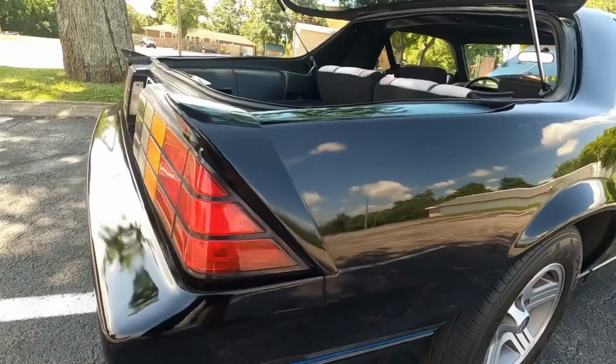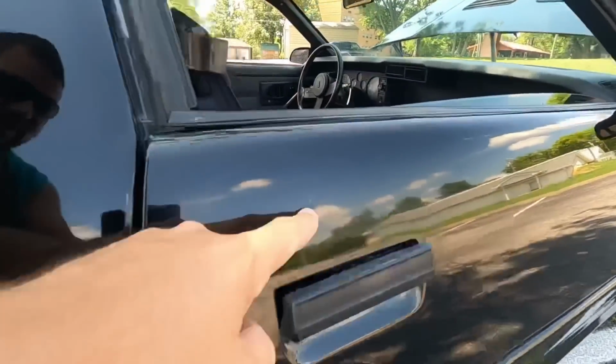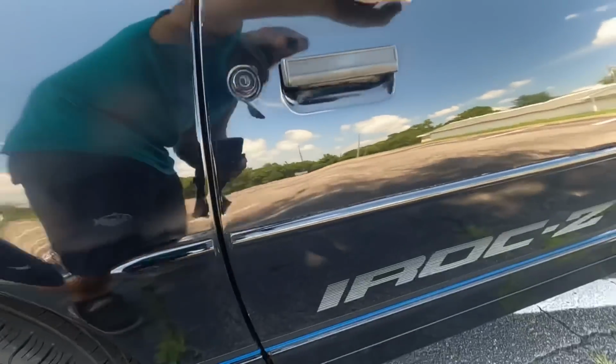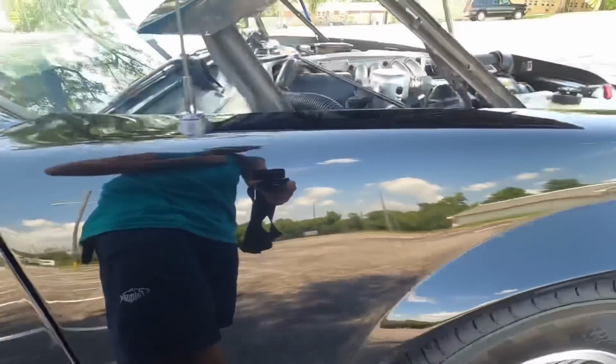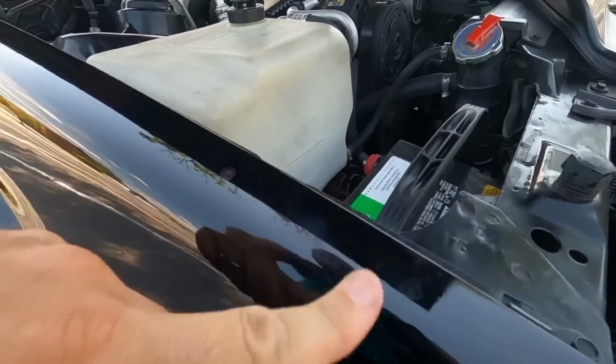Back your midsection. Little ding here. Light scuffs and scratches here. Little hazy spot in the door. Little hazy here in the corner. You've got some water spots on top of the fender there. I'm almost wiping them off.